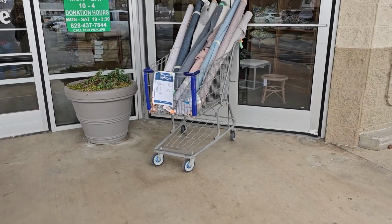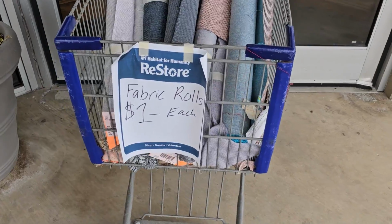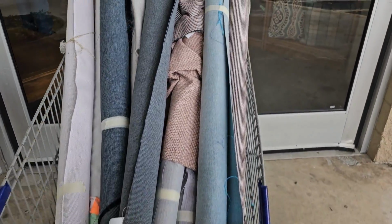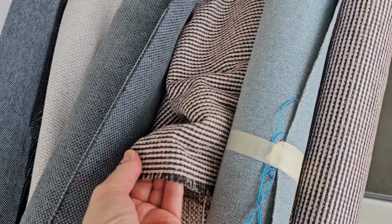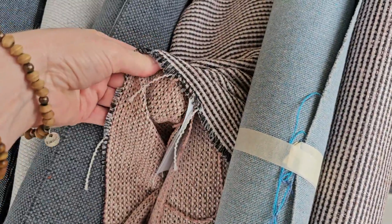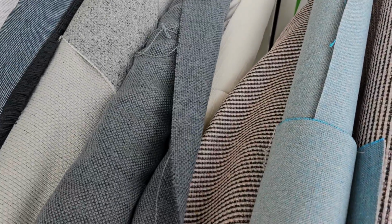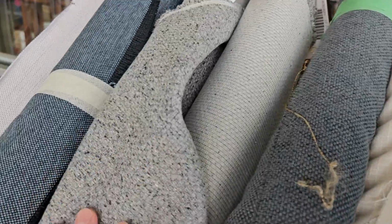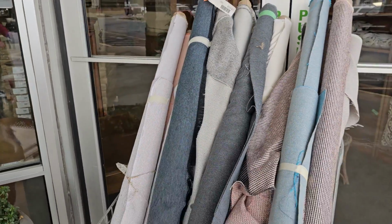Y'all know I love it when I walk up to my Restore and I see these buggy loads of items. So they had all these fabric rolls for $1 each. Oh, that one's pretty. Oh, and there's another one to match it. I love the blue. Oh, and I like the gray. Y'all never know what we're going to find here.